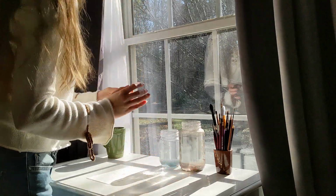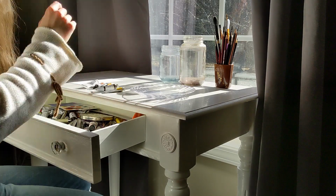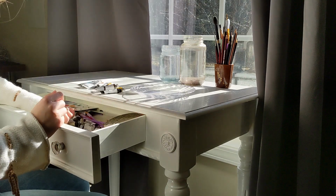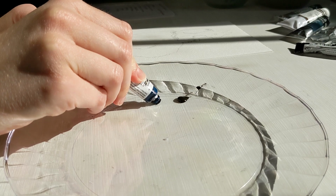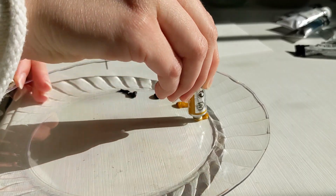I have this dream of painting magical and adventurous little animals that wear circlets, hold lanterns, wield swords, things that just make me think of Lord of the Rings or World of Warcraft. I love that game. So I challenged myself this week and I painted some magical critters.